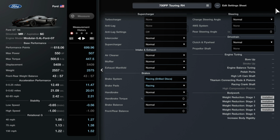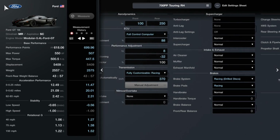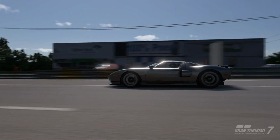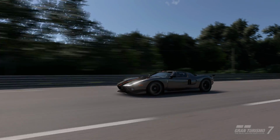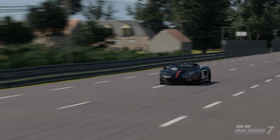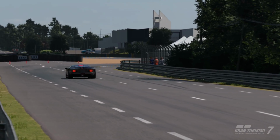Performance upgrades include racing hard tires, and you're going to want a set of intermediate and wet tires as well, just depending on the weather conditions for the track you're running. Fully customized suspension, fully customized LSD, front and rear aero, a full control computer, fully customized racing transmission, and racing brakes and racing pads.